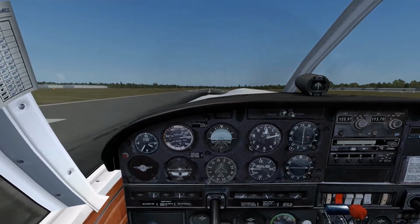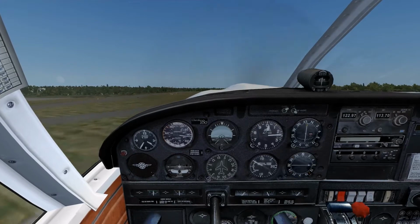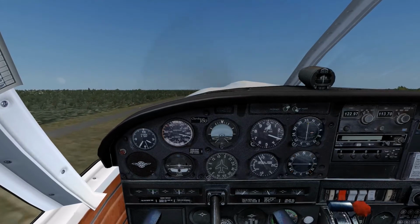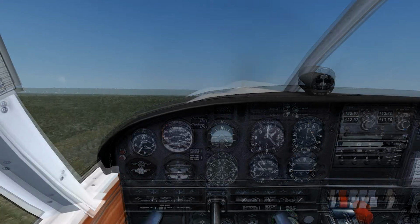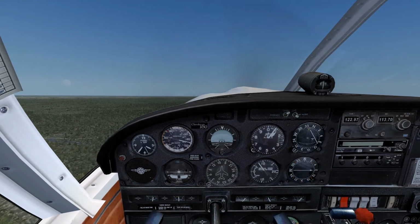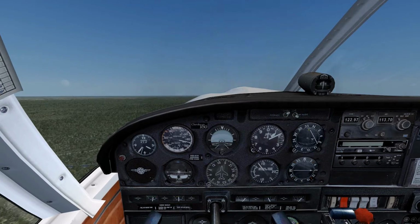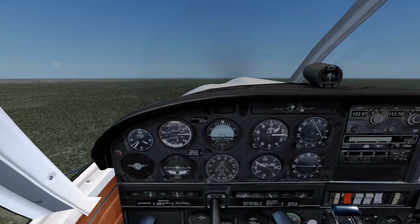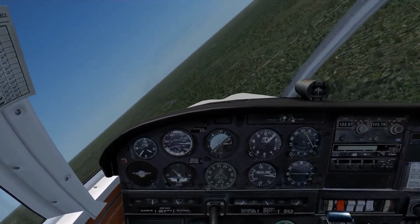There's 70 miles an hour. That's about a 700 foot per minute climb rate, 7 to 800 foot per minute climb rate in this plane as well. It has a very similar engine to both the Archer II and the 172S, 180 horsepower. Alright, push the nose over. We actually undershot our best glide speed a little bit, so we have to dive back down to get it.